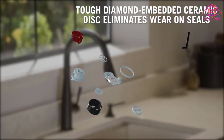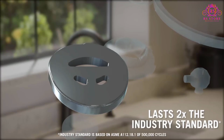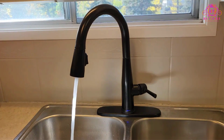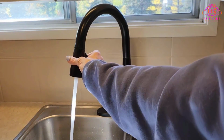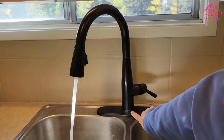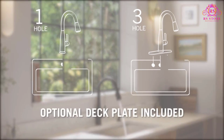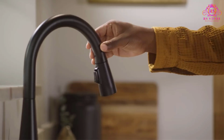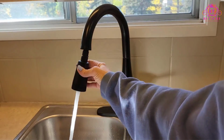Installation is a breeze with DIY-friendly setup and Delta Faucet's YouTube tutorials, so you can get up and running without calling a pro. Powered by 6 AA batteries, included, for about a year, or 6 C batteries, not included, for up to 3 years, it's as practical as it is innovative. Perfect for busy kitchens and families, the Delta Touch 2.0 faucet blends hygiene, efficiency, and elegance. It's more than a faucet, it's a helping hand when you need it most.